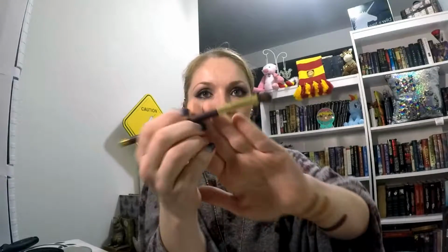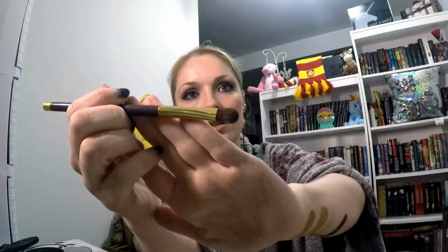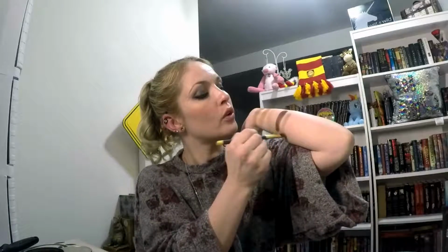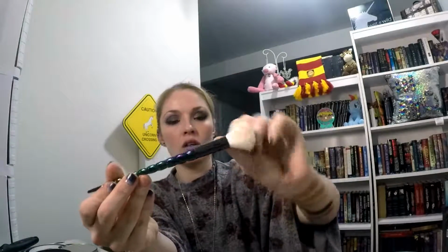All right, and then I'm going to use this same brush. I did wash it, but I already got enough on there, and I don't want to have to take it off. So this is Bravery, I'm using it as a brush. So I'm going to pack it. All right, so this is what it would look like packed, which is not very impressive whatsoever. This is just one of the unicorn brushes from Wet n Wild.